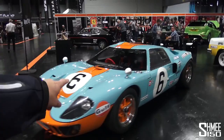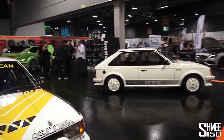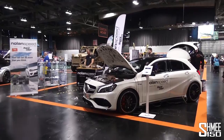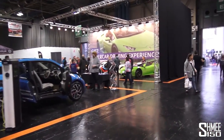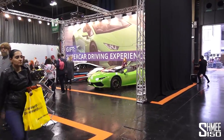Heritage GT40, that's cool. But different, all sorts of things here, literally. I mean, there's a Focus RS Mark II at the back there. Just keeping them coming through. We've got everything. Nolan Speed Industries, the RaceChip guys here in the UK. Obviously, I've done some stuff with RaceChip before. Oh, there's a green Huracan Spyder lurking back there. An i8 next to that.